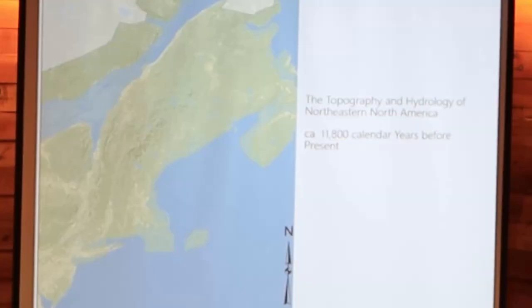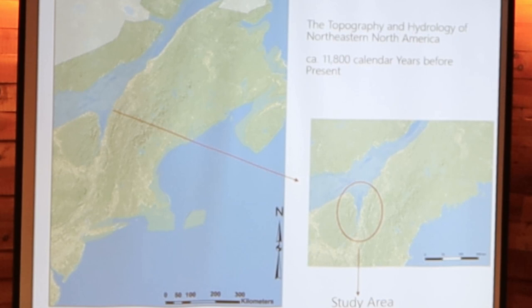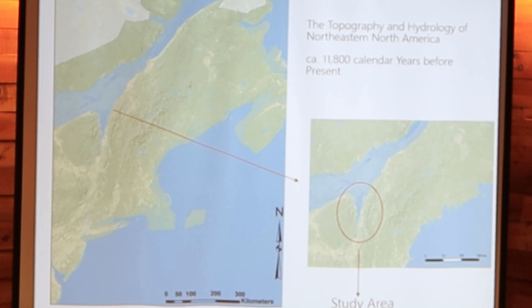So this is what the area would have looked like around 11,800 years ago, just in the middle of the Champlain Sea period. This was the southern arm of the Champlain Valley. The Champlain Sea at its maximum went into the Ontario lowlands and then out into the Atlantic, and portions of the continental shelf were still exposed. And what we're interested in here is the southern arm, the Champlain Valley, Vermont and New York.